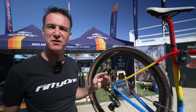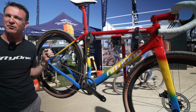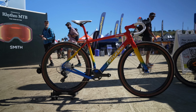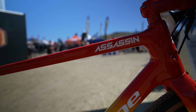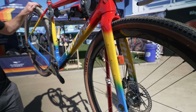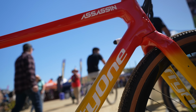This is a new bike we've just launched here at the show. This is a limited edition run of our FiftyOne Assassin. So we're doing 25 versions of this. It's based on the legendary iconic Le Mans design. It's a series based on 90s cool retro race bikes that a lot of us would have had on our bedroom walls. And it's just a way of bringing these designs back to life in a gravel setting.